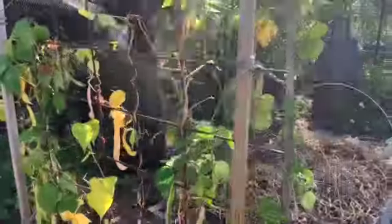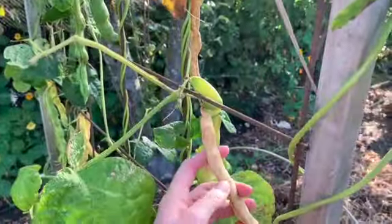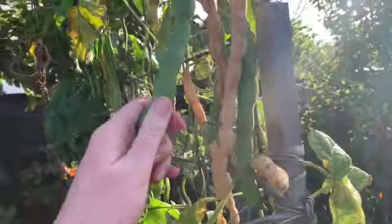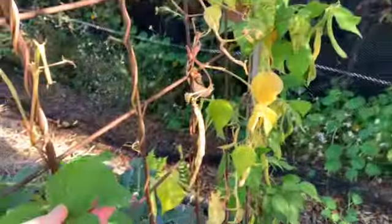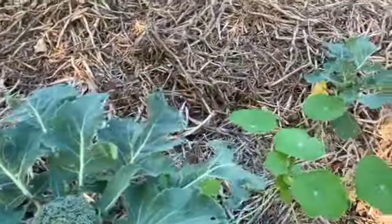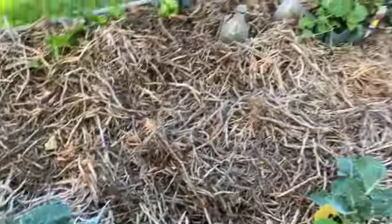So as you'll see behind me are the beans. The beans are coming to the end of their season too. So I've been trying to leave a few to go to seed, so I've got some seeds for next year. As always, I leave way too many to go to seed and I probably should have picked some more, but they're all looking a bit sad. So these are going to be coming out soon. And I've got a few lone broccoli which are coming up nicely. That one, we'll see if it heads up. So I've kind of got things scattered everywhere.